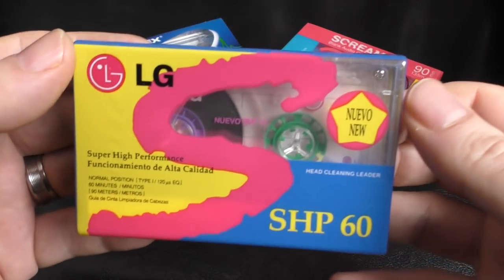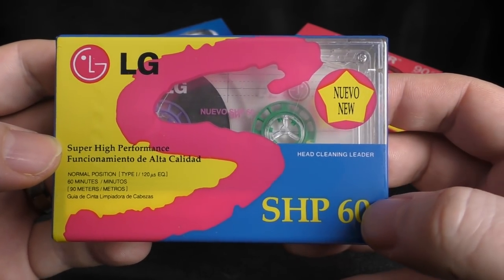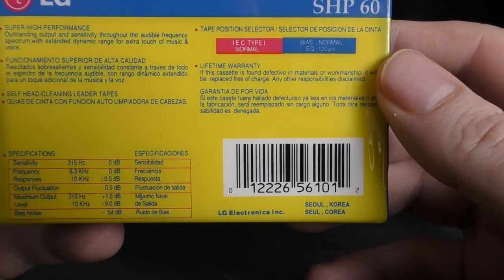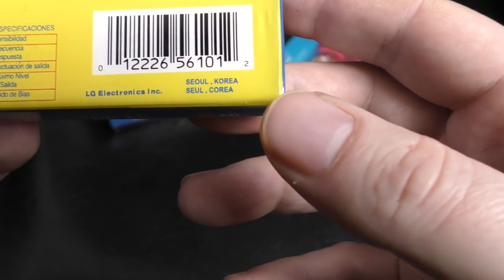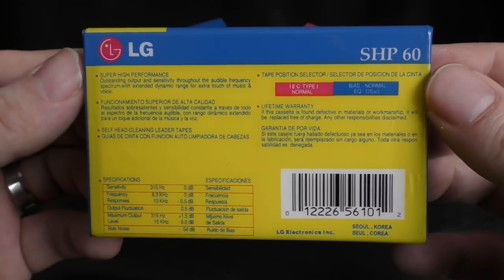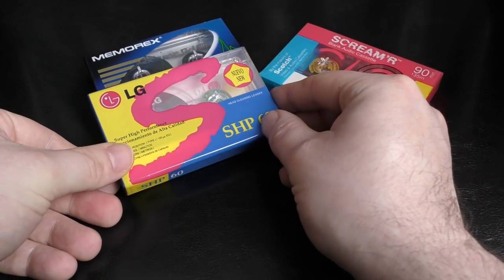Then another strange one, LG, LG Super High Performance SHP. Now, as far as I can tell, this is a South American tape because everything's in English and Spanish. It says Korea, but I think this is South American, because I think this particular one, you bought from South America. But yeah, we'll have a look at this one.